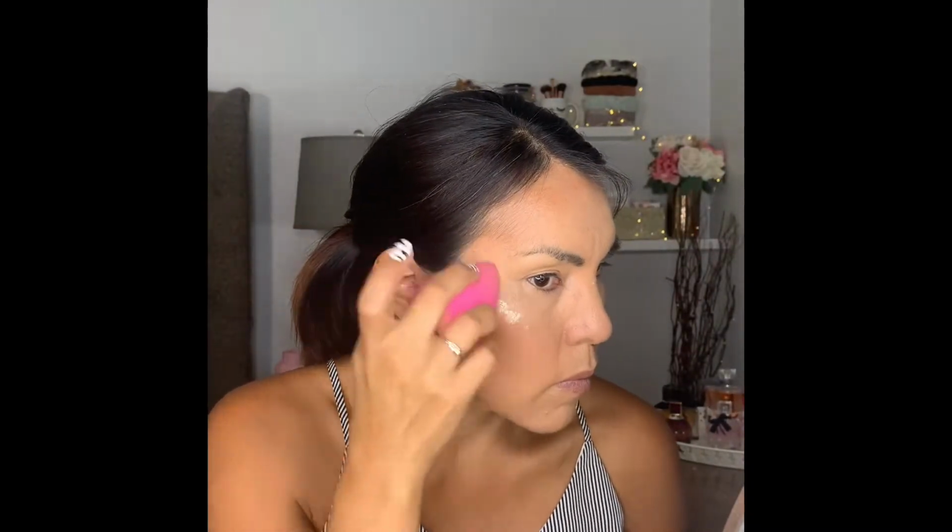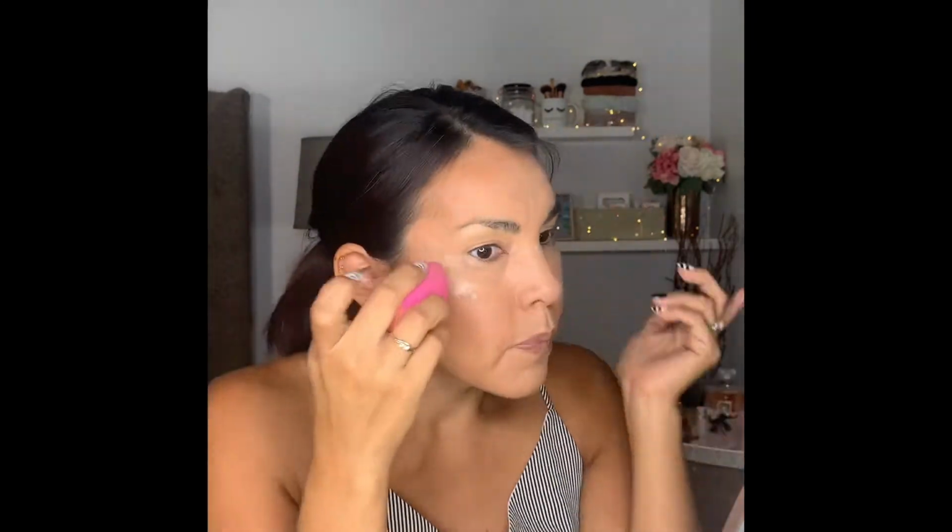I'm going to blend this out with a beauty sponge. And can we take a second and just appreciate this highlight that it's giving the upper points of my cheeks? I love it so much, it has me literally dancing in my seat here. And I'm going to bring that to the tip of my nose because I like the front of my face to be nice and highlighted.